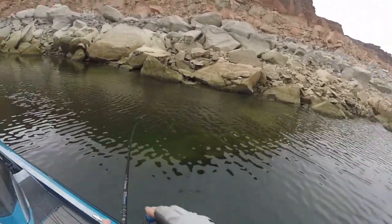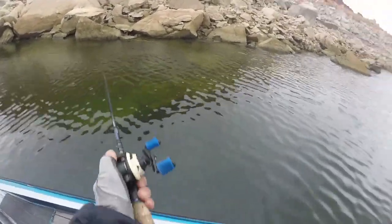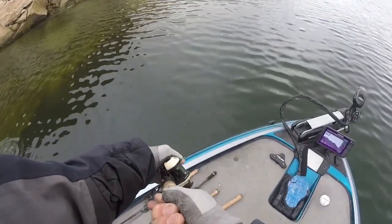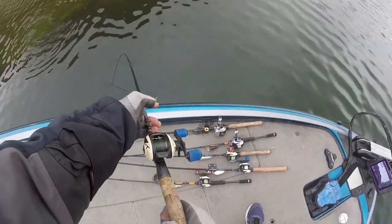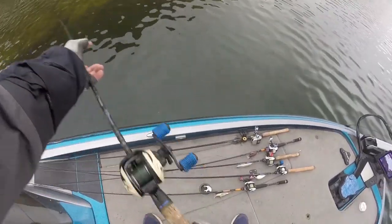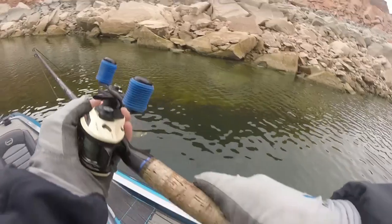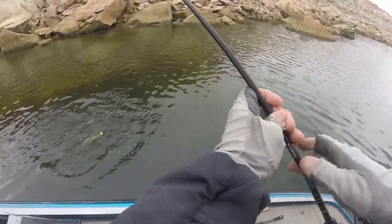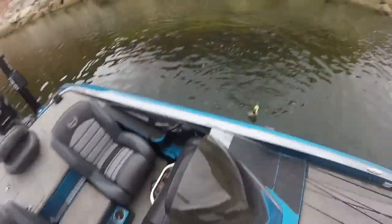Doggone it, I probably shouldn't have done this, but I did anyway. Look at this fish. This is a good largemouth. Oh my gosh, he just finally figured out he's hooked. Wow, what a nice fish. What a nice fish.